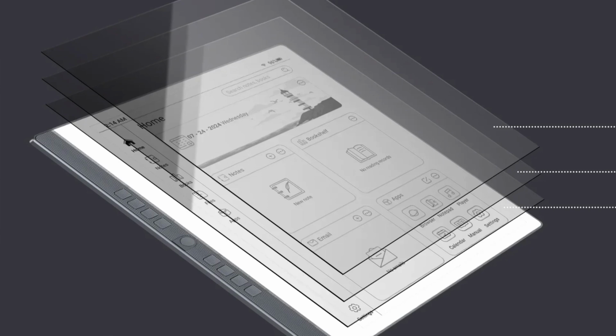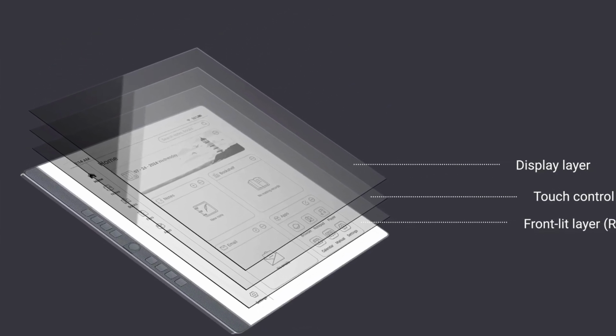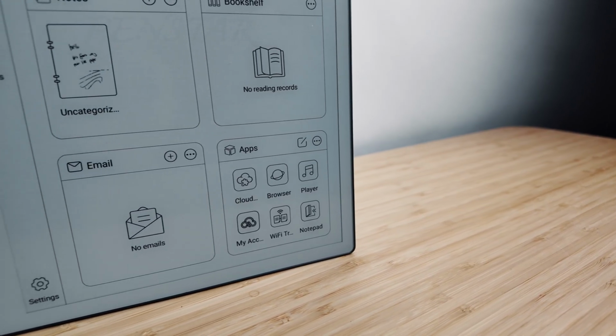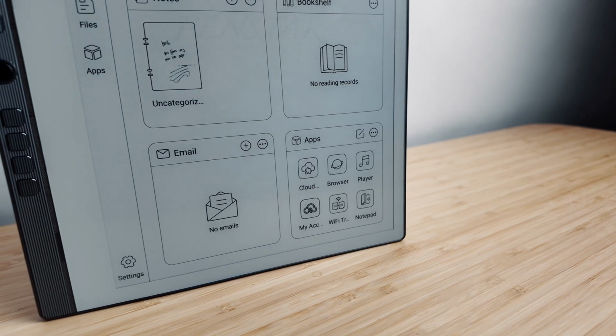So the reason this can be so thin is because there's no touch control layer and there's no front lit layer. Those things would normally add touch control and lighting, but on an e-ink display, they'd also affect clarity. And the result here is that it really is pin sharp and very easy on the eyes if, like most people, you're prone to eye strain from looking at screens all day.